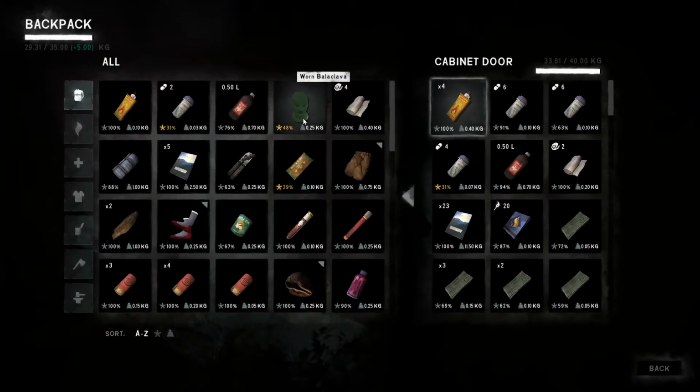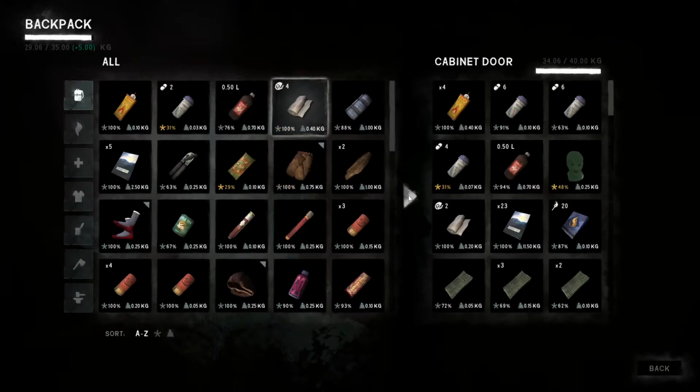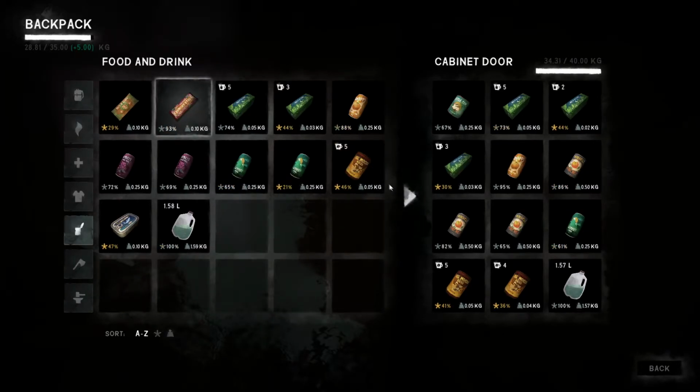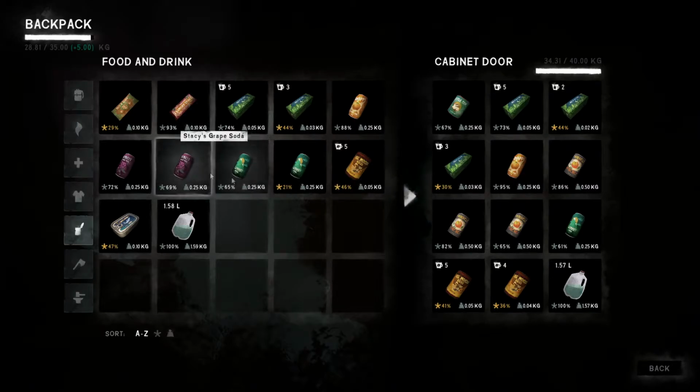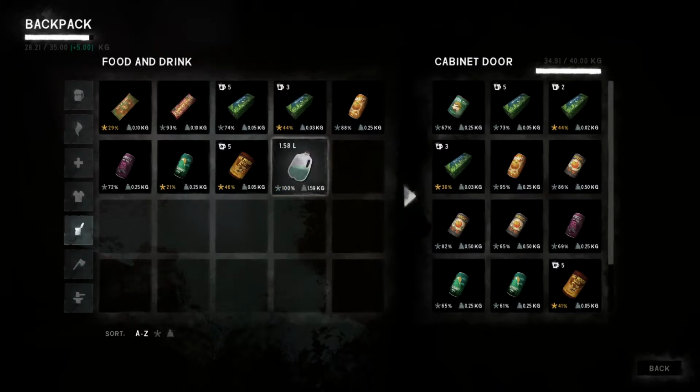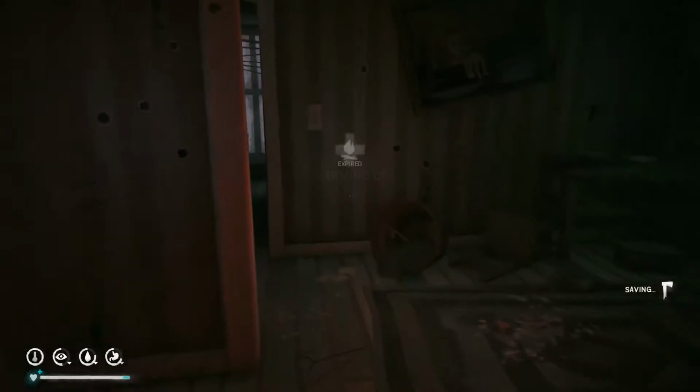Okay, let's go ahead. I'm going to put the balaclava over for just in here. Let's go ahead and put that in and a couple of these sodas, I think. And the sardines. I have some candy bars and I have some sodas with me in case I need any hunger.